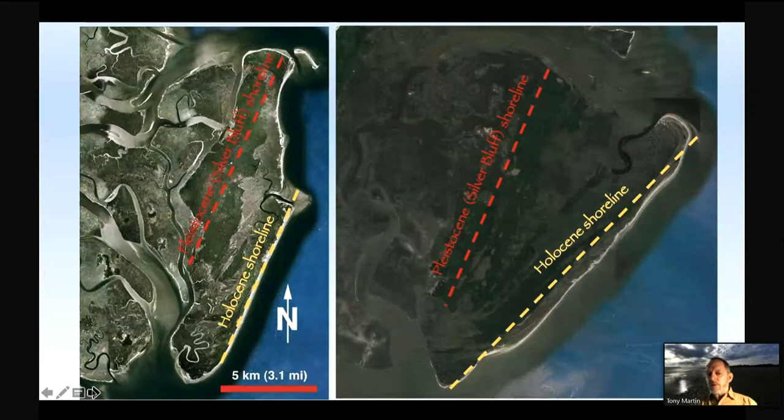What's neat is you can go to some of the Georgia barrier islands, and some of those islands are going to be just 40, 50,000 years old in parts of their shoreline. So right here is Silver Bluff shoreline. This is on St. Catherine's Island. And then there's the Holocene island on the left. Over on the right, there's Ossabaw Island. What's cool about Ossabaw is you actually see the split between the shorelines there.